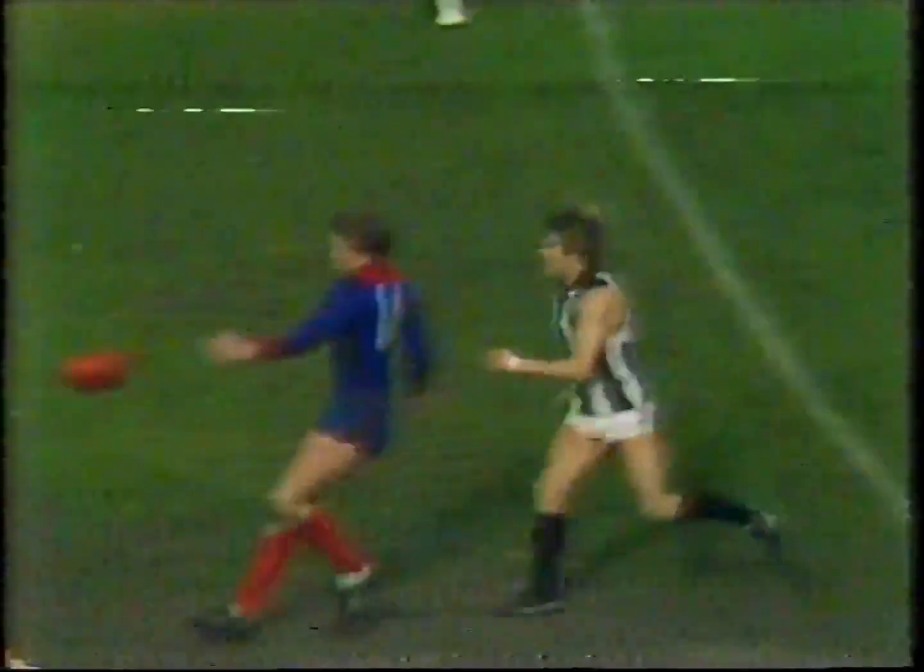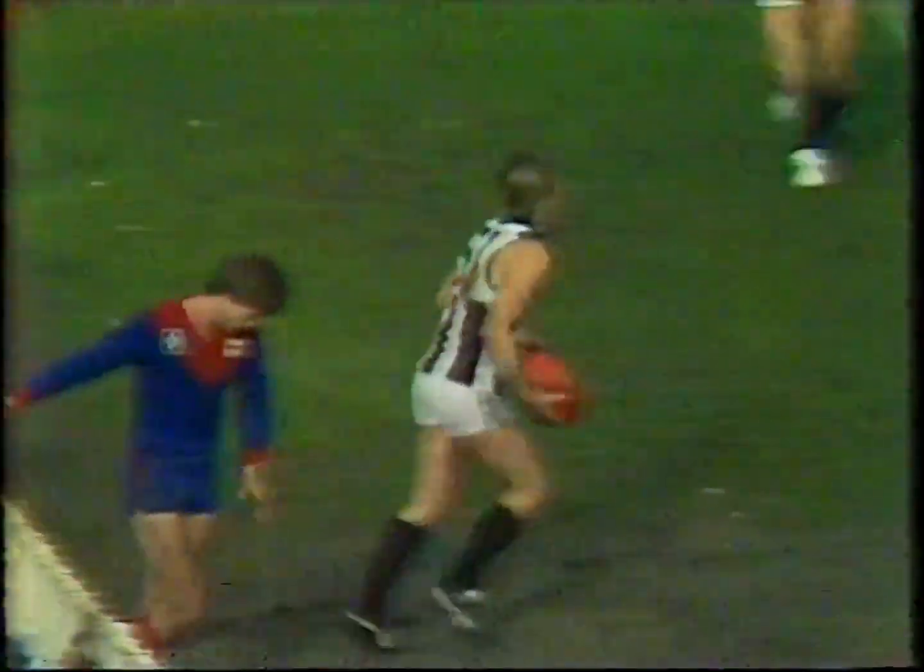Collingwood 7-3, Melbourne 3-4. It's 45 to 22. Oh, shocking pass. Neville Shaw almost dragged it in with one hand, but the ball goes out. But how Melbourne will ever get out of defence with play like that, I don't know.